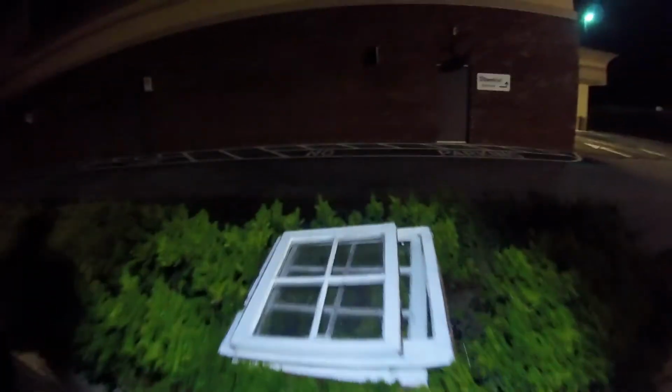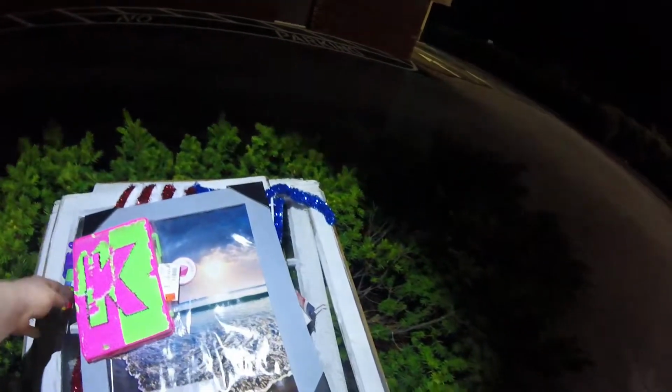But this is the windows again. Tear this out. Someone can use that. Get the crap out of me. There's a can of chew. Nothing out there. Bags I was talking about somewhere. They're not in trash bags though.